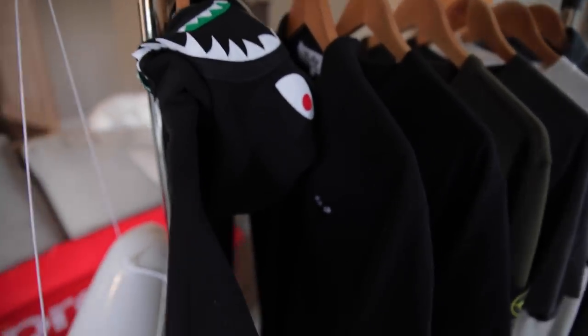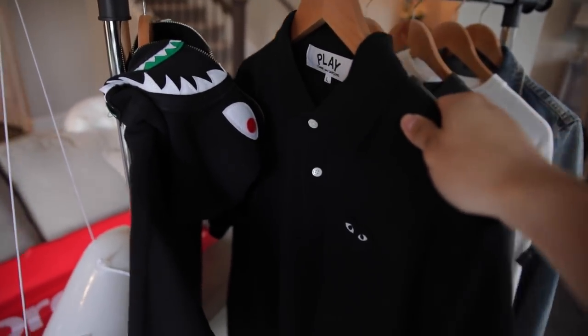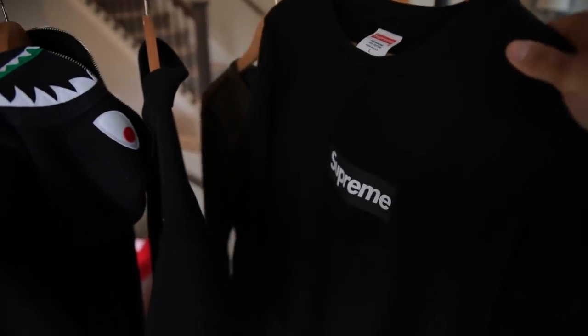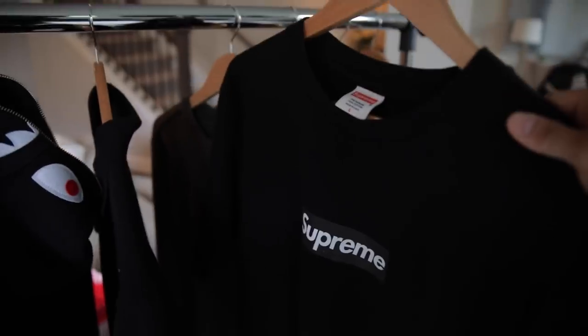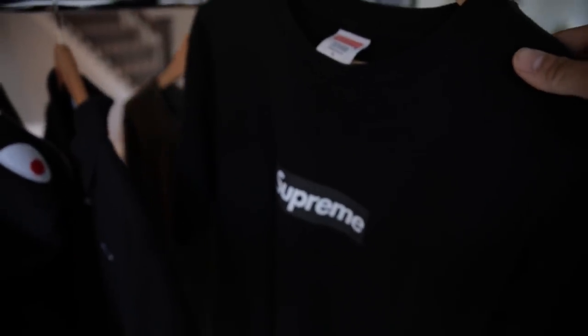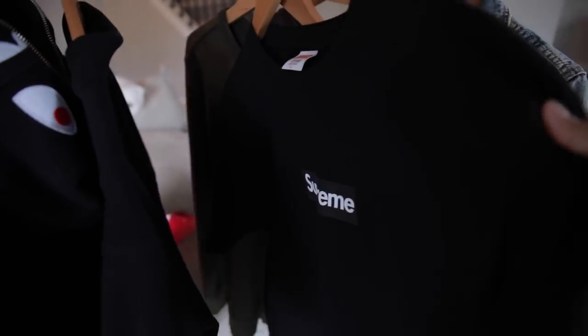All right, so the first item up for sale will be this CDG polo right here. I've only worn this one time. This will probably be 80 shipped, not too much. Next up, man, I know a lot of people were hitting me up about the Supreme BOGO tee in the last video, but I just could not let it go. I gave it a little bit more thought, and this time, officially, it will be for sale. So the BOGO Supreme, friends and family, super rare, mint condition.